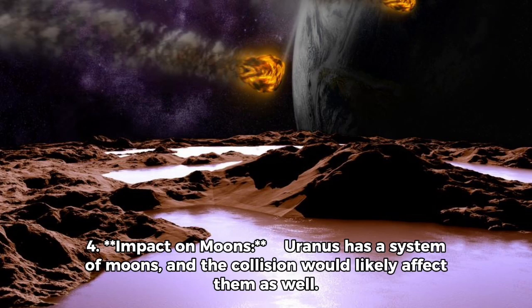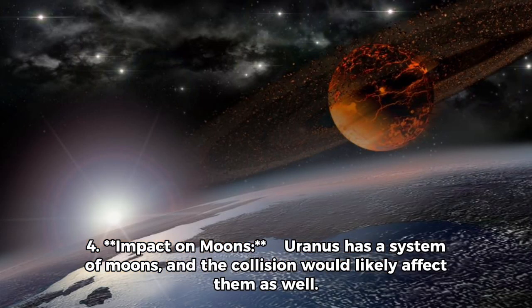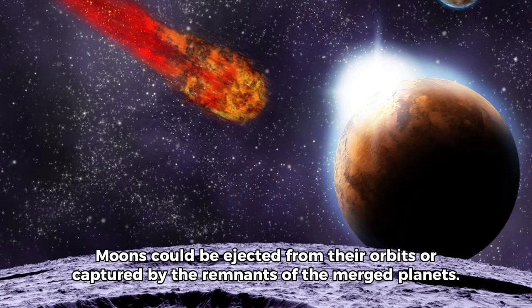4. Impact on moons. Uranus has a system of moons, and the collision would likely affect them as well. Moons could be ejected from their orbits or captured by the remnants of the merged planets.